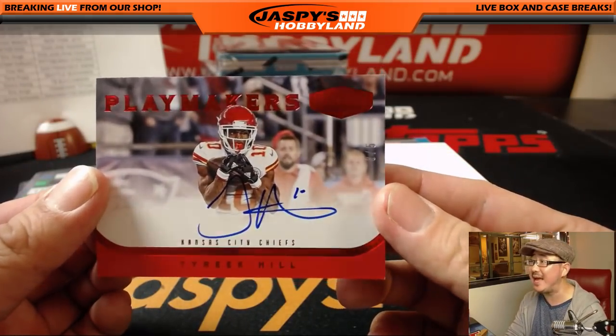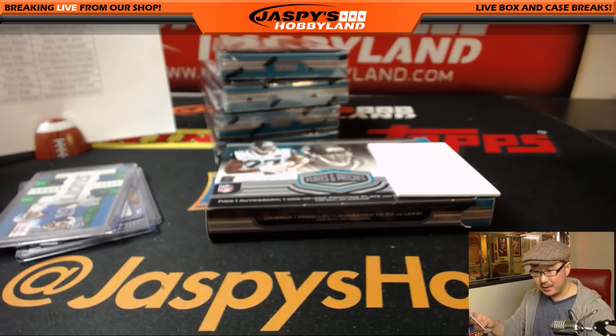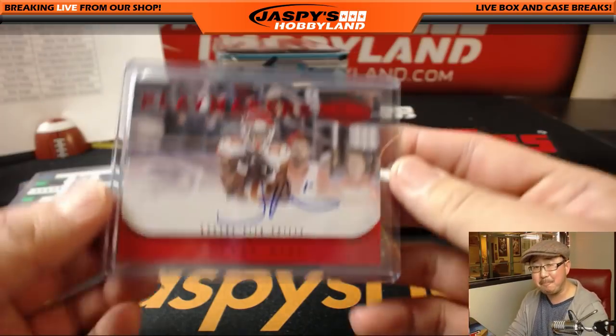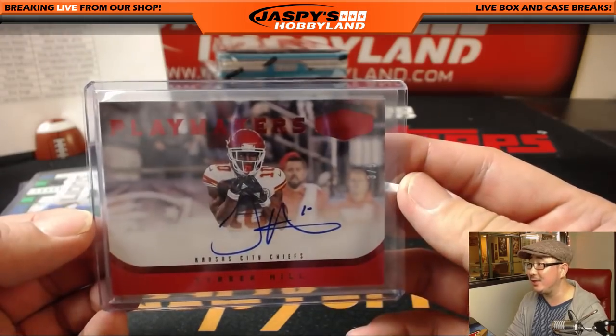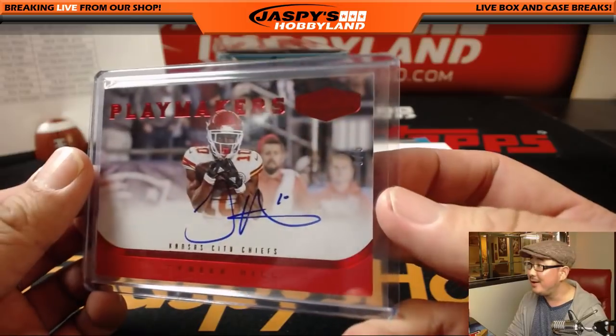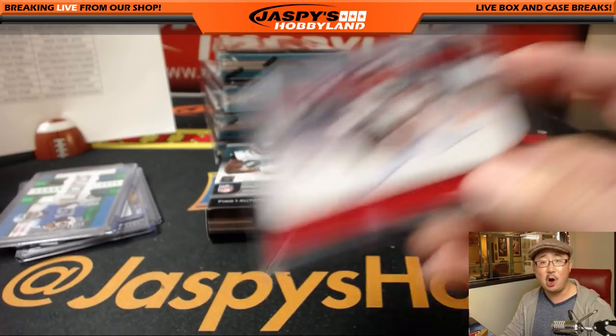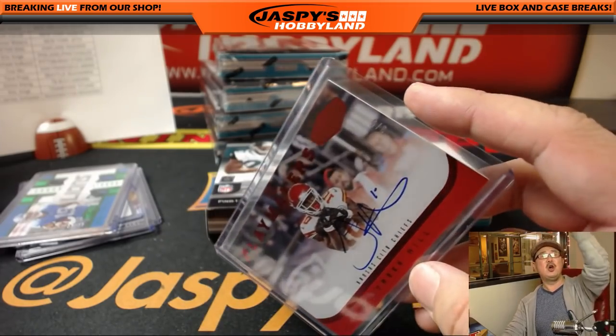Tyreek Hill, 3 out of 5 playmakers on card autograph. And that is Ryan, Royal for Speed with the Kansas City Chiefs. Ryan went to bed. He was just like, doesn't look like that plates and patches is going to fill. I didn't think so either, but we did it, Ryan. And here you go, 3 out of 5, Tyreek Hill. He is a playmaker. All aboard the Big Hit Express. Whoop, whoop.